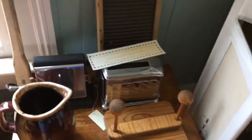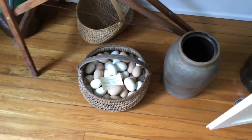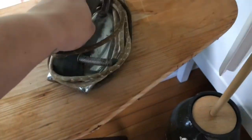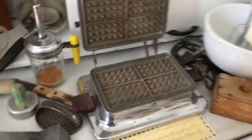See, we get a 1930s and 40s toaster, a washboard. What is this? I don't know what this is. Oh, I guess this was a toaster too. Assuming that's for butter. A juicer. Egg basket. Oh man, old school iron. Oh, it's heavy. These are heavy. You want to make waffles?